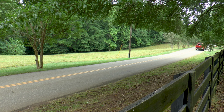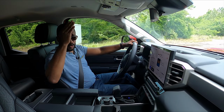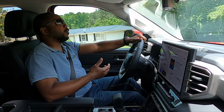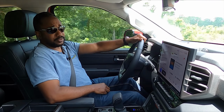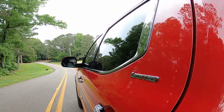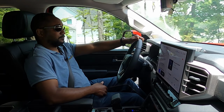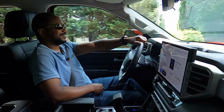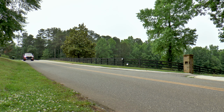As I wrap up this review, I want to salute the 5.7-liter V8s that used to power these trucks. They were antiquated, but they sounded great. And while the durability of this 3.5-liter remains to be seen, well, at least it artificially sounds good on the inside.